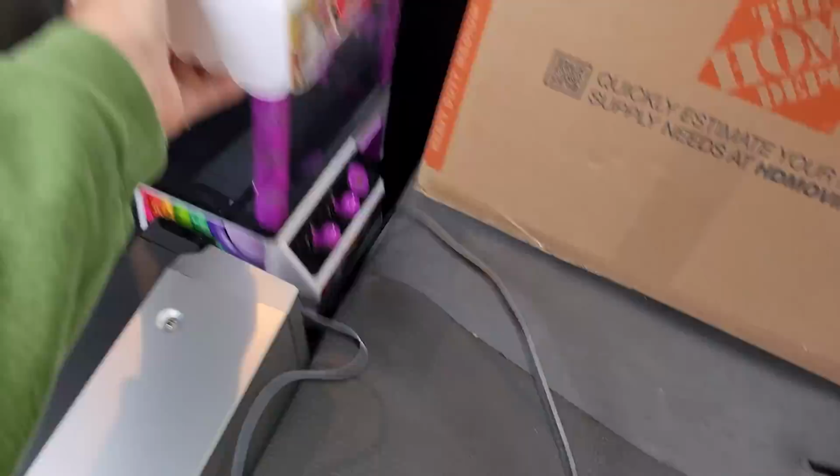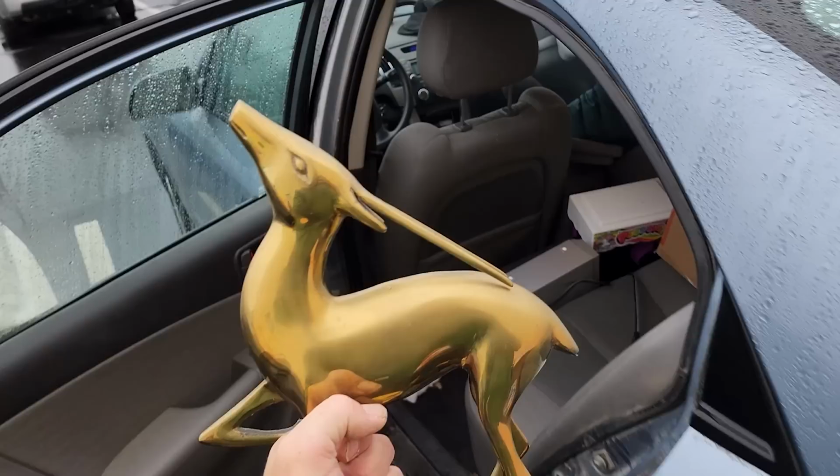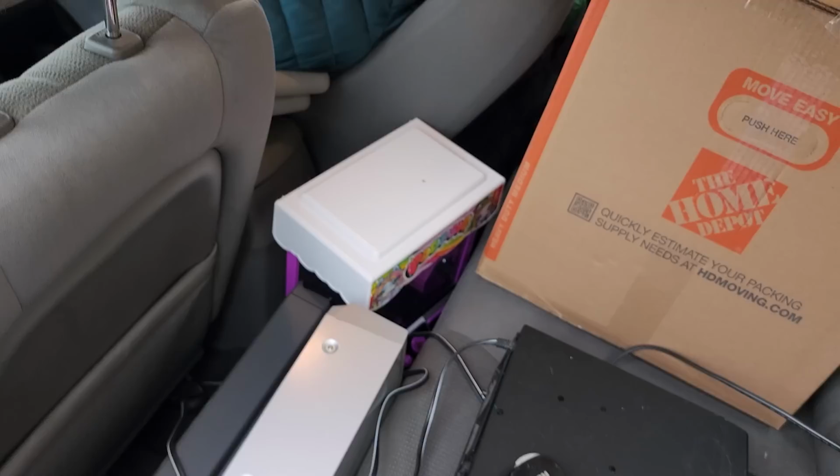Oh, this was a great find too. Got this vintage brass antelope. That was a good find. Might be able to sell that for $100, so that's cool. Okay, so in all, three VCRs, brass antelope, a Poopsie thing, which those have sold for $30 just for that. How much was the total? $34. Wow. It wasn't that bad. I put back a bunch of things I had though.